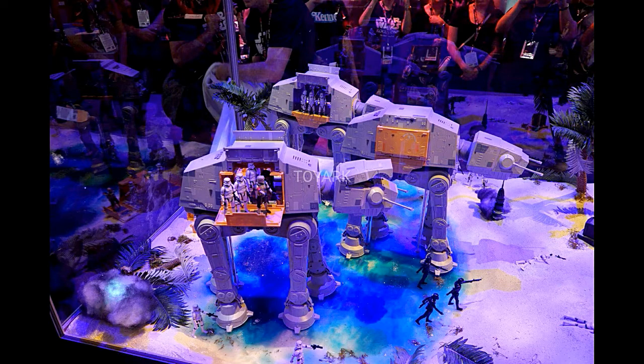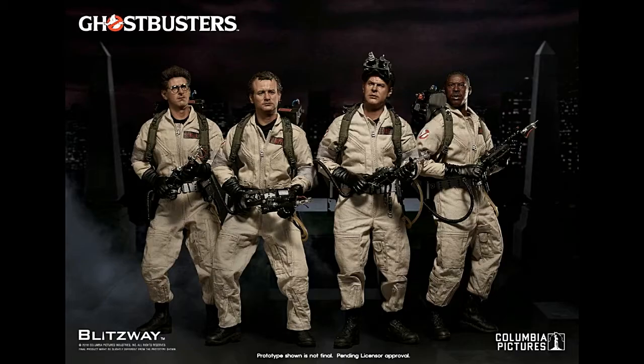And we got new AT-ACTs from Rogue One, and these ones actually walk. It is going to be cool. I'm going to have to pick one of these up.